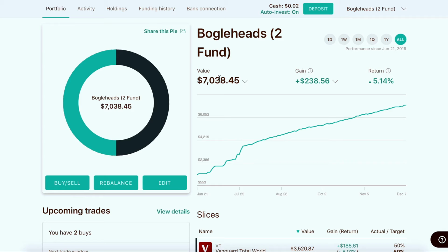And then the total value of the portfolio now is $7,038 and 45 cents. So it's beating the growth portfolio, and it's pretty close to the dividend one, but we're doing zero homework. I'm maintaining a 50-50 split. So 50% of this is total bond market, and 50% of this is the Vanguard Total World Index Fund.